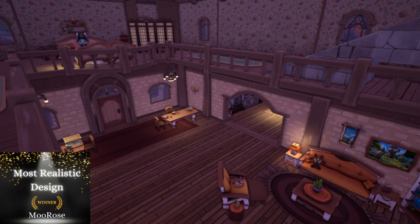wrote an entire story about the kinds of people that they were, and then built the house around how she felt that they would design their home. The colors chosen, the wallpapers chosen, the buildings, the spaces, the furniture were all so incredibly thought out for the storyline. I just walked around in silent shock at how different this build felt from anything else I had ever seen in Palia.